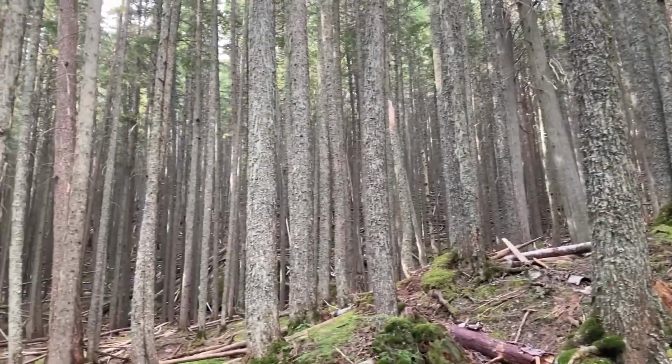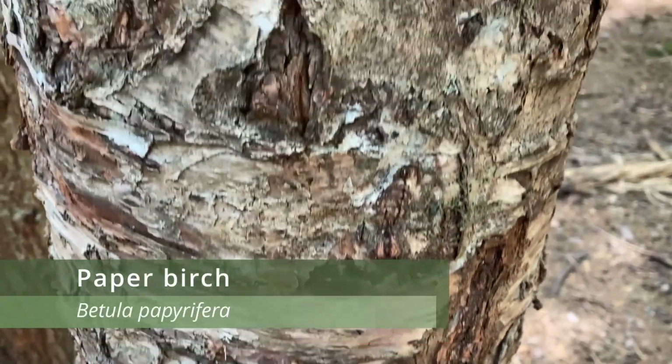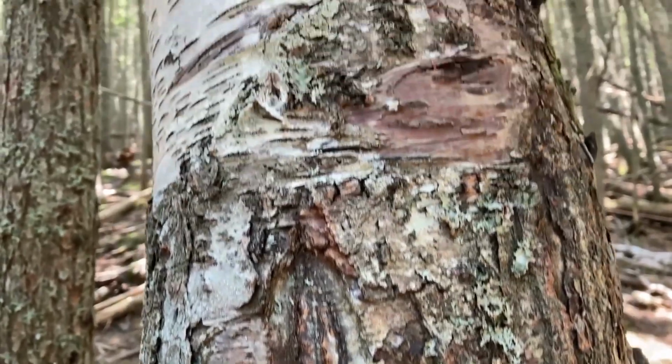Anyway, now that I made you all sad, come along with me and let's go explore some of the flora and fauna of Glacier National Park. First up for Glacier, we have paper birch, which is a medium-sized, fast-growing deciduous tree with grayish-white to orange flaky bark that's adapted to colder climates.